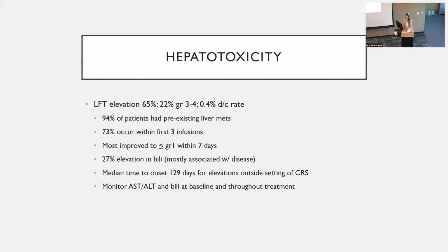The next side effect is hepatotoxicity. So 65% of patients saw some elevation in their LFTs. 22% of those were grade 3 or 4, and 0.4% of patients did have to discontinue due to this.